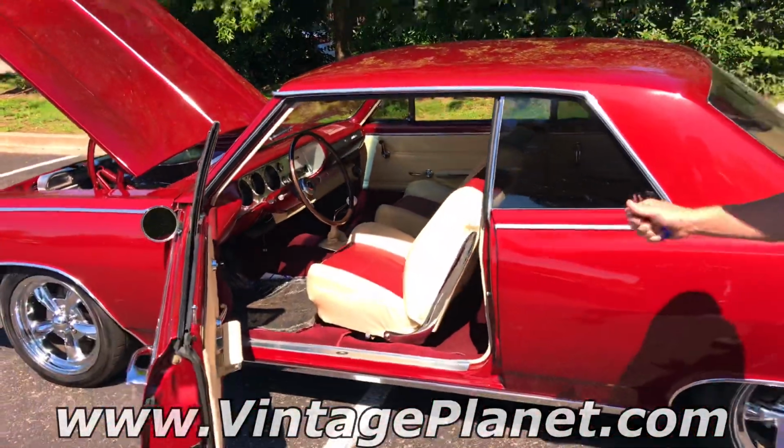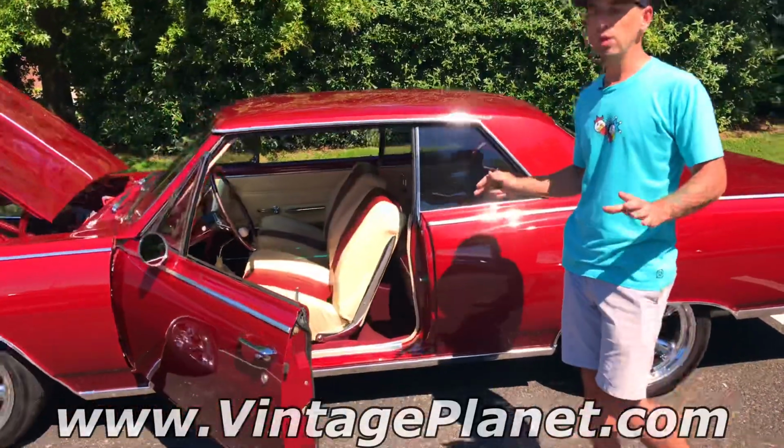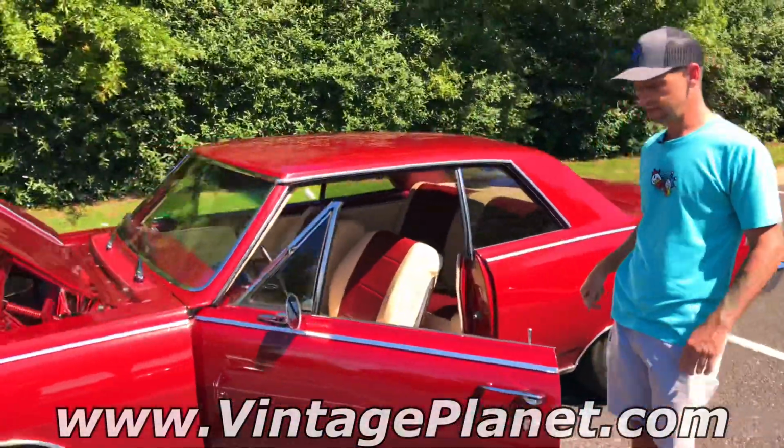Yeah, now just having gotten in it for just those couple minutes, now I really want to go put some miles on this car. Yeah, Bo's ready to go drive it.